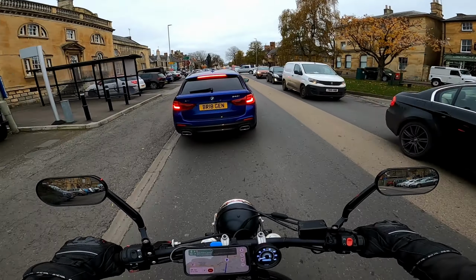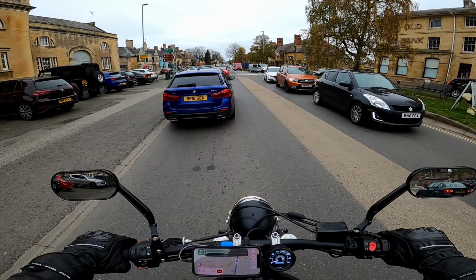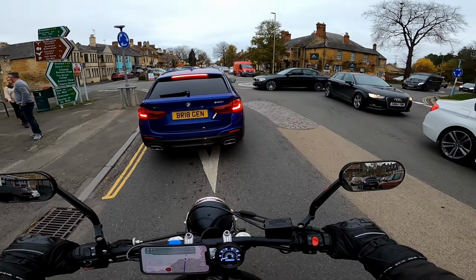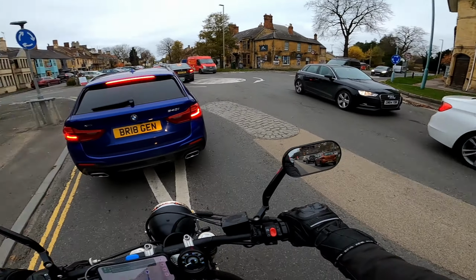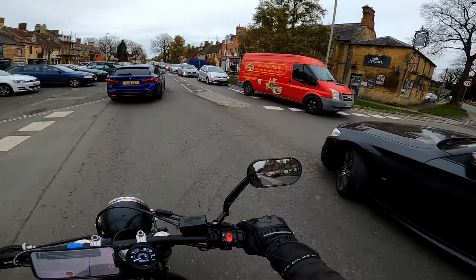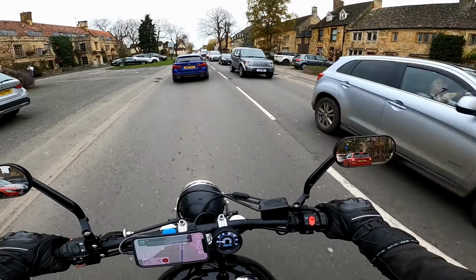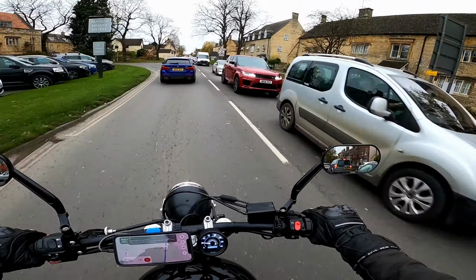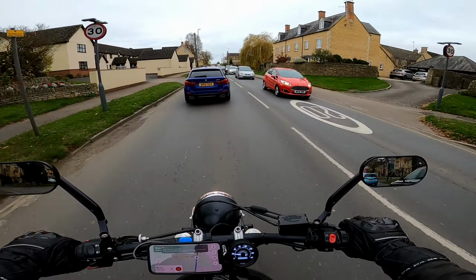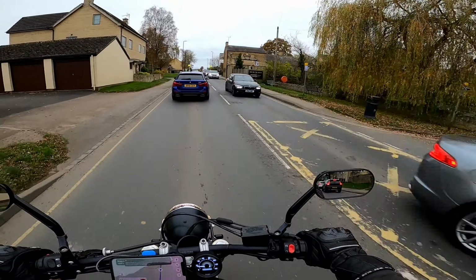Yeah, so the plan today is get a nice big loop of the Cotswolds and just generally enjoy the sights, the scenery, and the roads we can find. Oh, it's all going on. A bit of ease now, just sitting on the roundabout. Oh. There's a small little frustration.